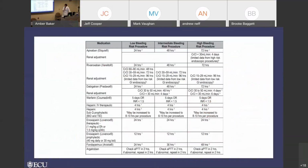All right, now probably the most important point of this talk is how to hold anticoagulation before a procedure. People much smarter than me, including pharmacists and I believe Dr. Powell and a few others, came together and actually made a chart that shows how long you have to hold these medications based on what kind of bleeding procedure it is. And so whether it's a low bleeding risk procedure, an intermediate, or a high bleeding risk procedure, how long you should hold these medications so that you don't have to go hunting this down, look for the renal clearance, do all that.